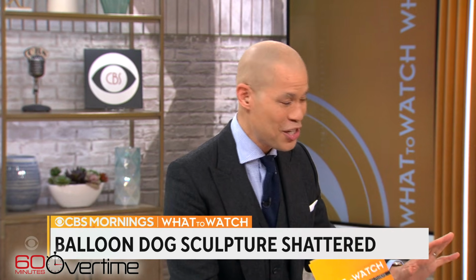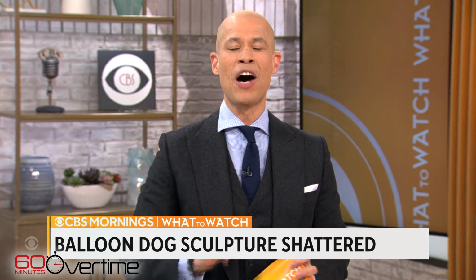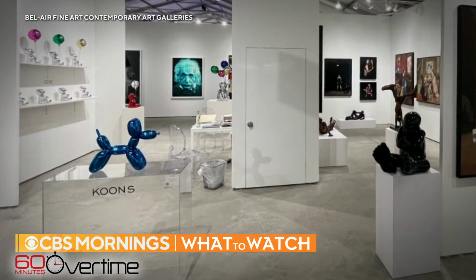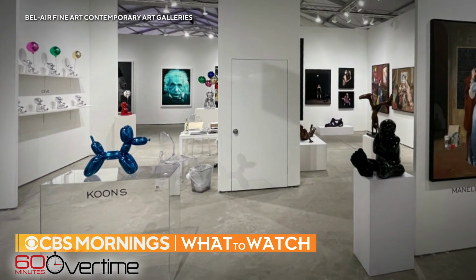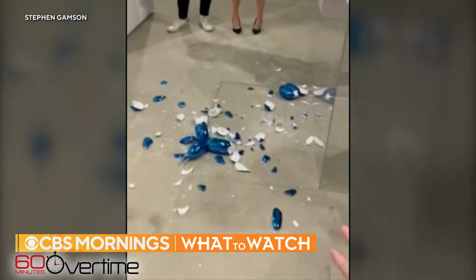A small version of it broke at an art fair a couple months ago, and it made news around the world. This is what is left of one of Jeff Koons' famous Balloon Dog sculptures. People are getting alerts on their phone that a Jeff Koons Balloon Dog was shattered at this art fair, which just tells you a little bit about how iconic those balloon dogs have become.